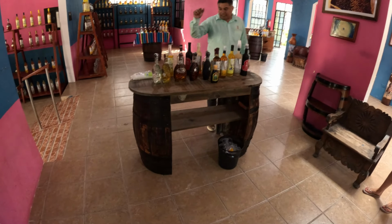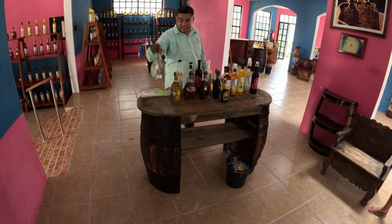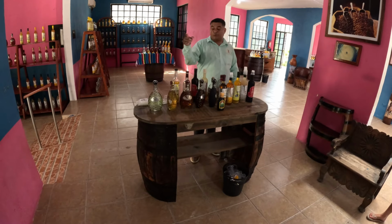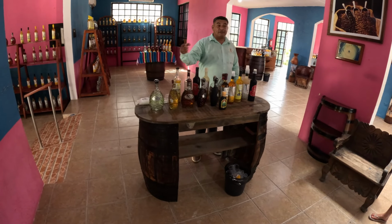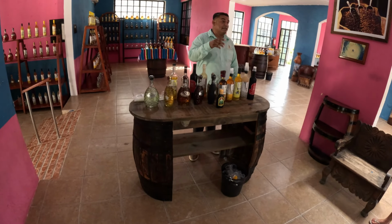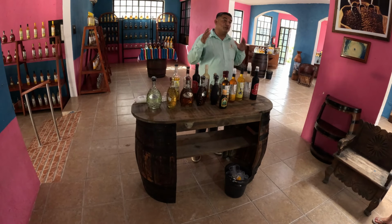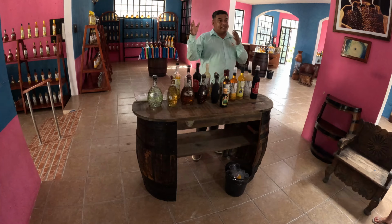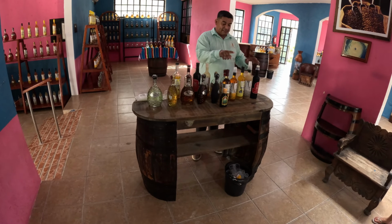So, look guys, tequila blanco. That's what we did outside. Blanco is for making mixed drinks. It's not for shots, though a lot of times that's what we drink as shots. That's why we don't like tequila sometimes. It'd be like drinking a clear whiskey. We don't drink clear whiskey. We drink whiskeys after they age for at least 3 years. Same with tequila.